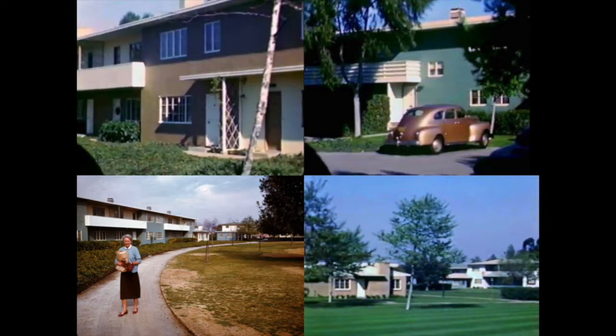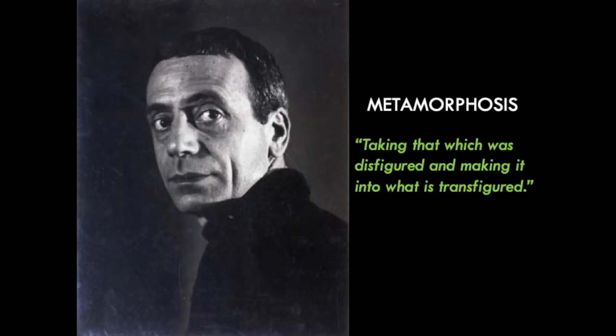The title of the mural remains a mystery, but on a fundamental level, the scene does embody the overarching theme of the artist's whole career, which was metamorphosis. In Rico Lebrun's own words, quote, "Taking that which was disfigured and making it into what is transfigured," unquote. In his aesthetic, art was a force containing all the inconsistency, drama, and inner conflict of the human animal.